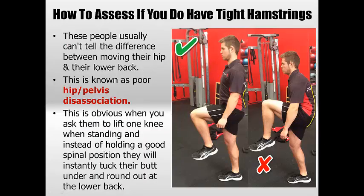So again, we see here, if on lifting your leg up, this will be an indication of someone with a tight hamstring and poor hip mechanics. So again, it could be the poor hip mechanics that's creating the tight hamstring. It's sort of difficult to say, but you'll see this loss of position and the loss of the lumbar curve here is the real problem.